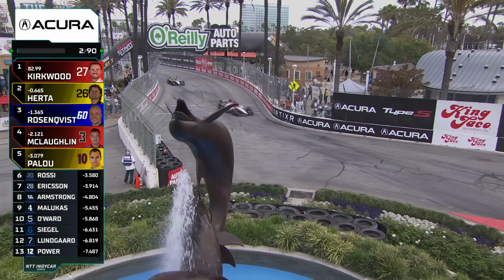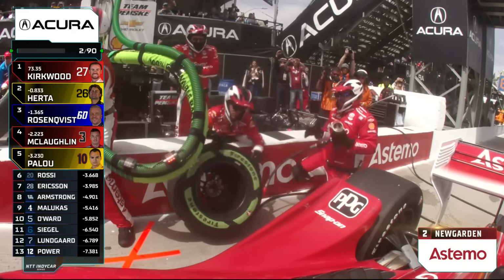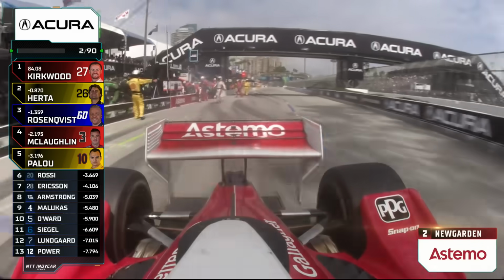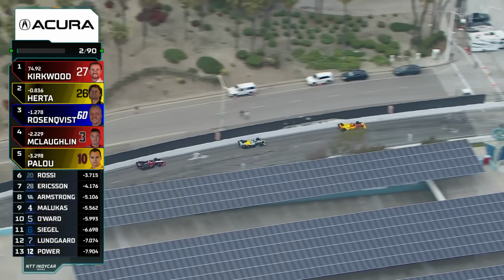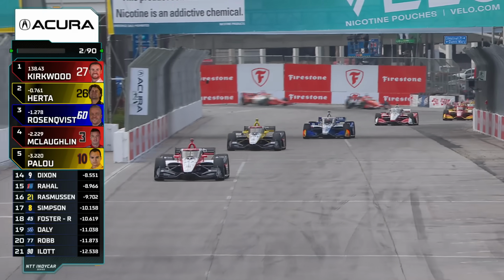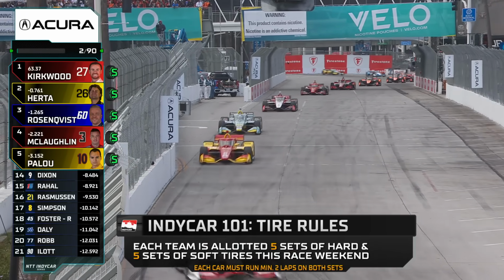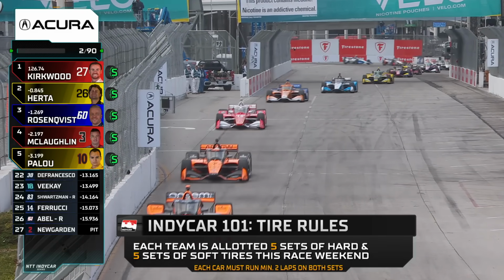And for all these drivers that have started on the soft tire, you are settling into tire conservation. But not Josef Newgarden. He is not conserving anything. He is dropping those softs immediately and going right to the hard tire. Going to try to make it now on two more stops. You have to do at least two laps on each compound of tire. They got through the two laps on the softs with Josef Newgarden. They came immediately in.